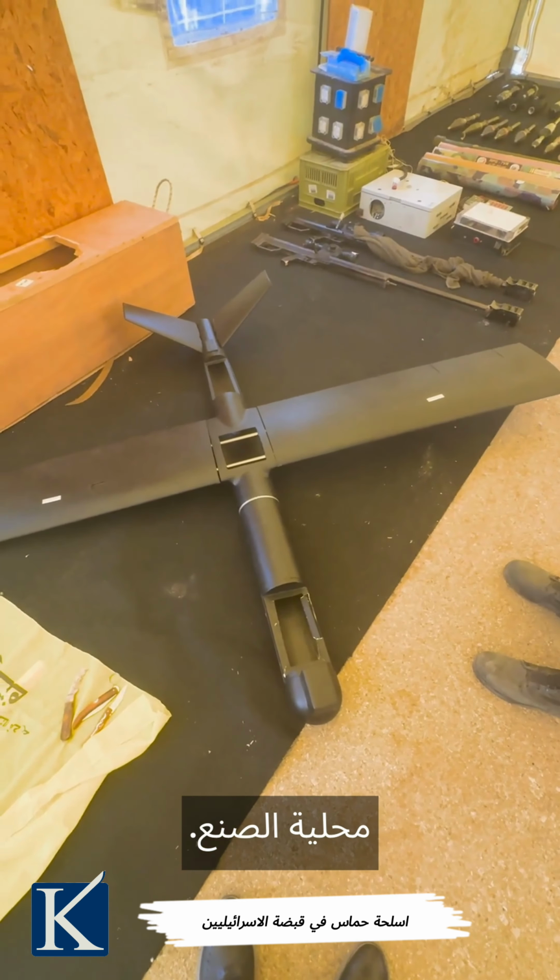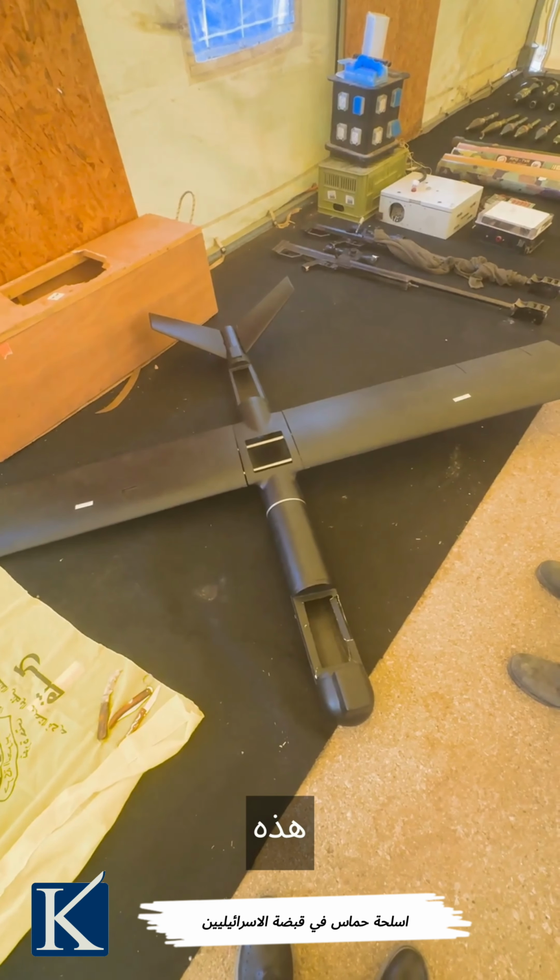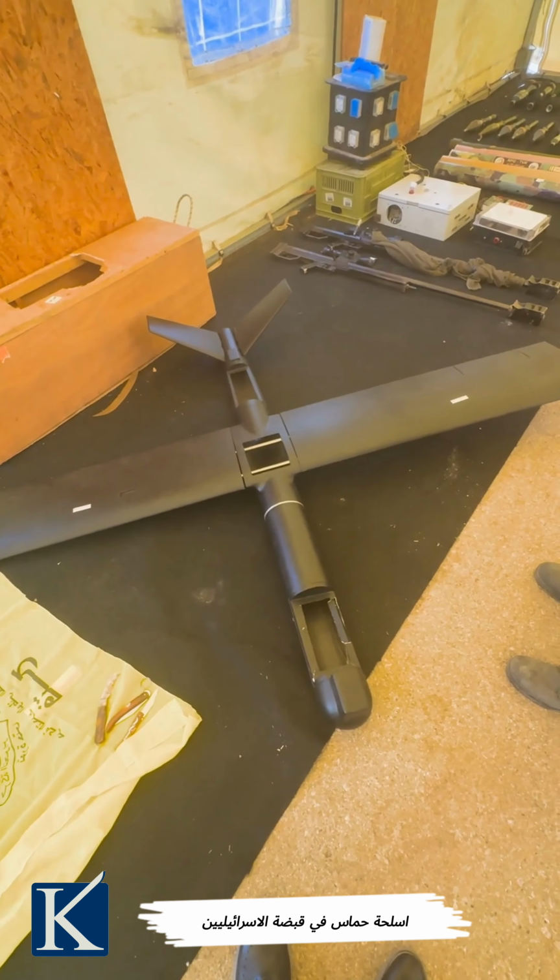V-tail UAV. This is a suicide UAV. They used at least 4 of those on October 7th to attack the military bases. This one we brought from inside Gaza in its original crate. What they do, this is using an electric engine, and they use an RPG rocket inside that they change the mechanism so the flight computer triggers the RPG warhead.